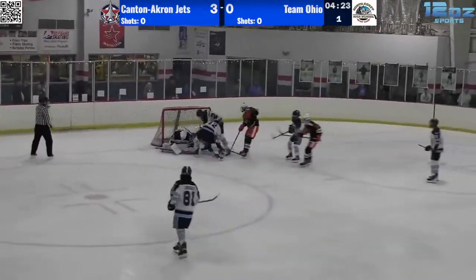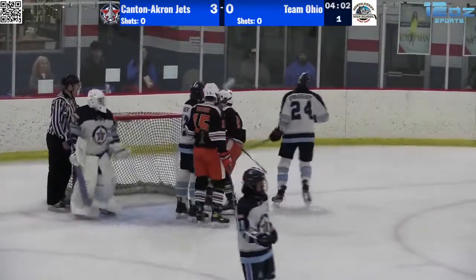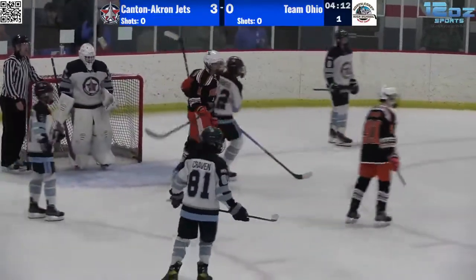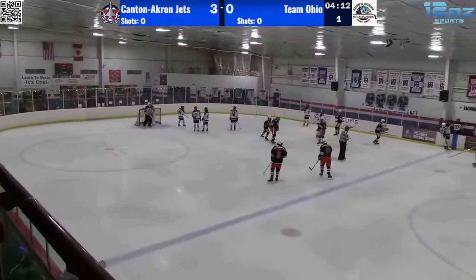Shot, saved, and Frat Antonio covers the rebound. That was Danny Ramos. Nice steal and shot of Frat Antonio. Quick with the trapper. And bounced on it for Fluke. 4:13 left in the first. 3-0 CAK.